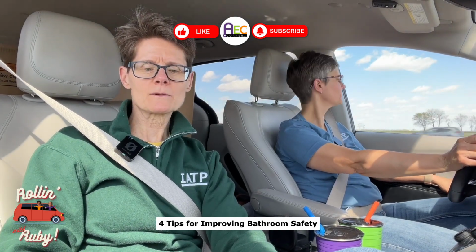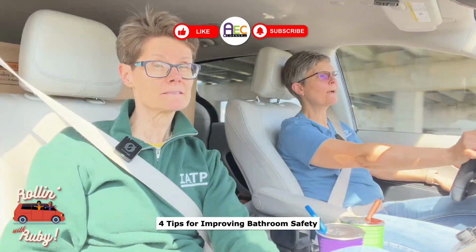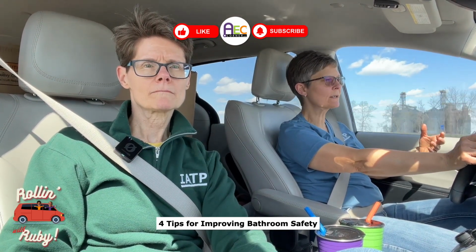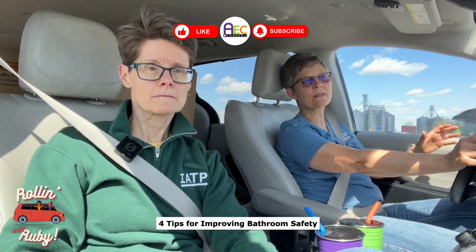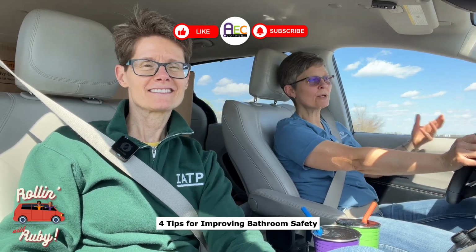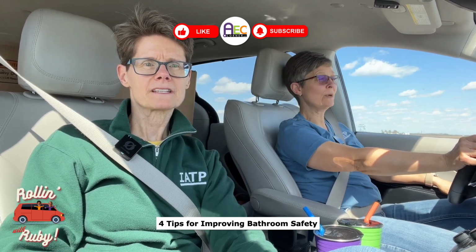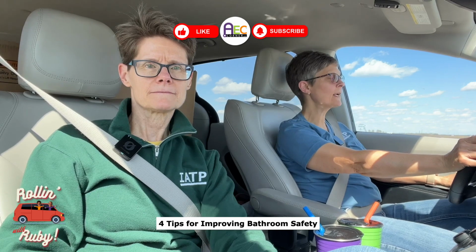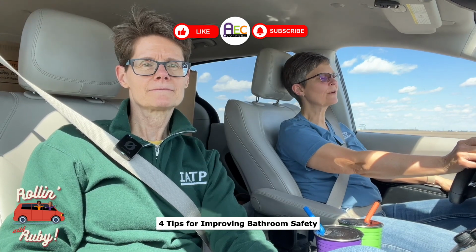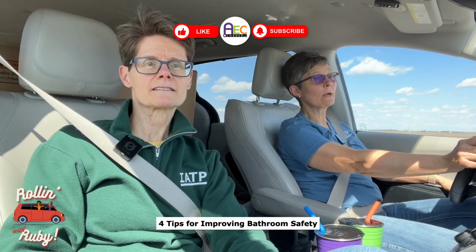Number 2 is hand push-offs, in particular around the toilet. Most of the time when we get up out of a seat, except maybe in physical therapy when the therapist is making you do an exercise, we push off with our hands to get up. You automatically do that in the bathroom. But a lot of times clients will grab the toilet paper holder, which is a no-no. They may reach up for a towel rack, which is an absolute no-no. Or maybe they have a pedestal sink. We don't want pedestal sinks.